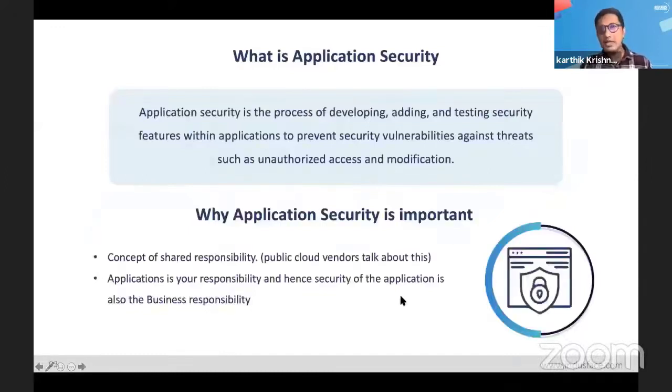For this audience, I probably won't go into what is application security. I think everybody knows what application security is. The only thing I'm going to focus on is the concept of shared responsibility. The reason is that I've heard from some people, hey, I'm on the cloud and they are secure, so why do I need to care? And that's true to a point, which is why public cloud vendors talk about the concept of shared responsibility.